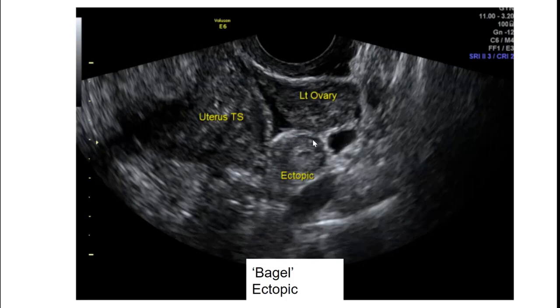You can see this little black pocket in between the tube, and that's fluid collecting around the outside of the ovary and around the ectopic. And that fluid, here it just looks completely black. So it's unlikely to be blood, but you've got to bear in mind any free fluid could be blood that you're seeing.